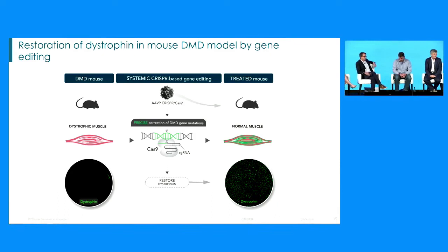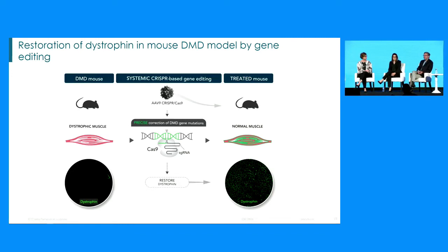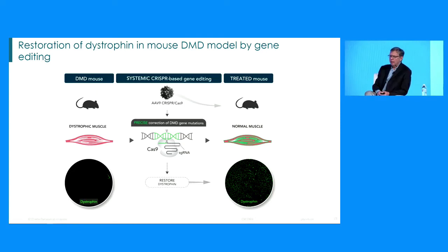Okay, so another issue I thought we could touch upon is the delivery vehicle. So all of these gene therapy programs are using these so-called AAV delivery vehicles. They're essentially a shuttle, like a bus, to drive your DNA into the cell. I think the current vectors we have are not perfect. There's always room for improvement.